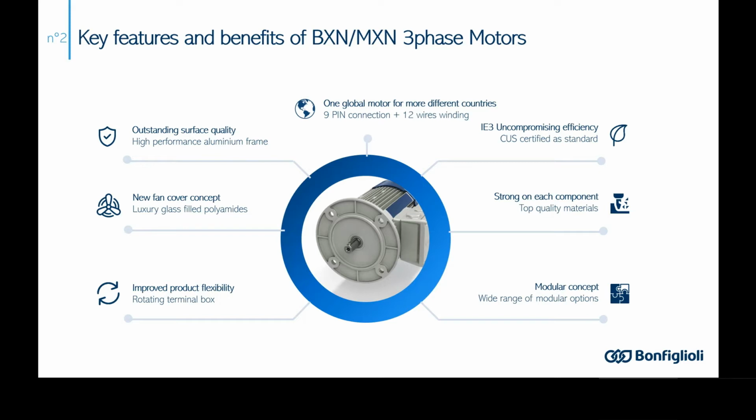The design solutions of the new BXN and MXN motors allow to have in a single product code a motor ready for Europe and North American market, with all the needed certification as standard on the same nameplate. The asynchronous motors range is made of aluminum housing and glass fiber polyamide for the fan cover to grant the best thermal and mechanical performance.